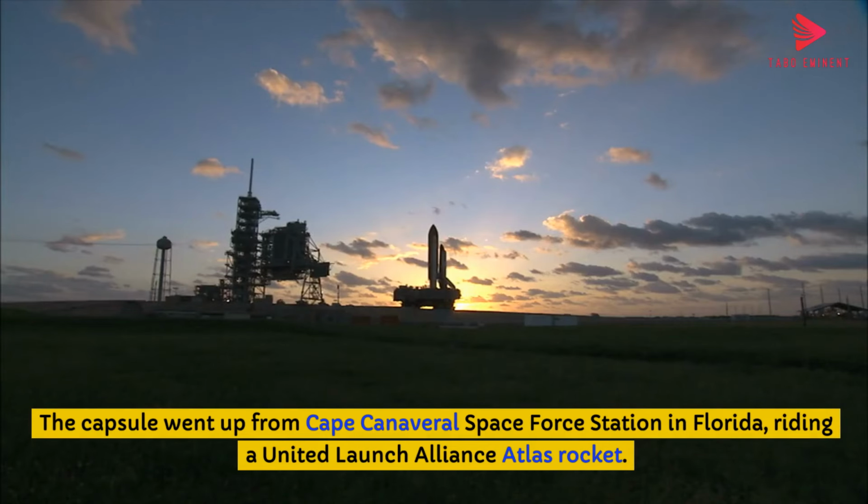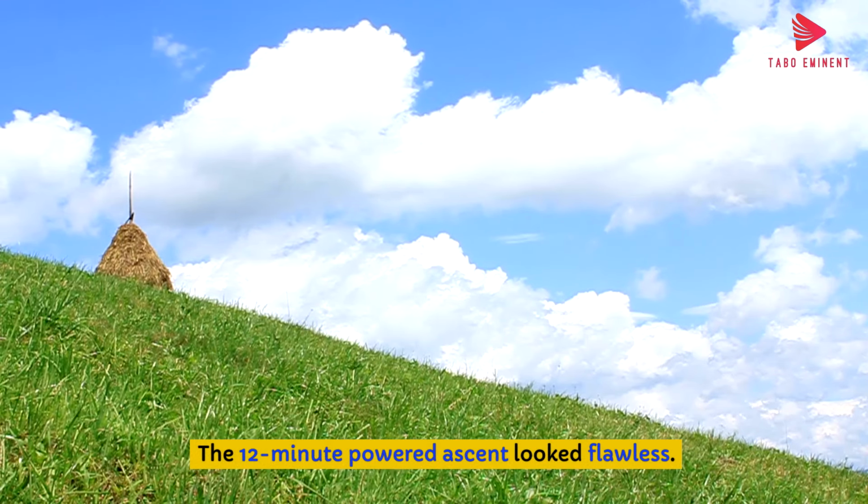The capsule went up from Cape Canaveral Space Force Station in Florida, riding a United Launch Alliance Atlas rocket. The 12-minute powered ascent looked flawless.